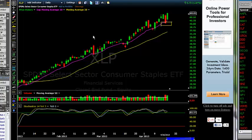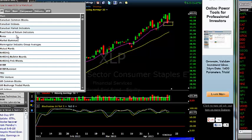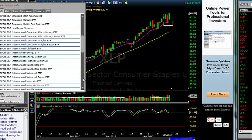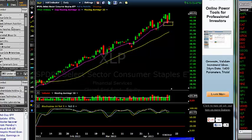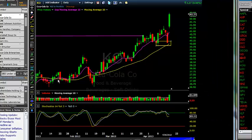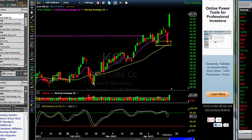If you look at some components of XLP, we just go here to our drop down, type in Spider, and look for the ETFs, consumer staples right there, and we'll just go right down through the list, and you can see you got a box trade here. This is a really nice gap up on Coca-Cola. We had our crossover right here. So you buy this first pullback.